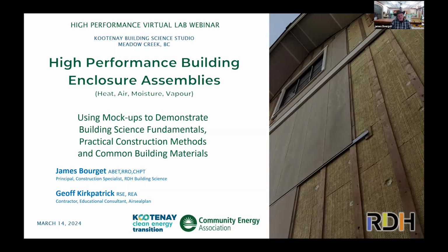I spent a lot of time education focused on different assembly types. And right now we're focusing on moving forward with higher performance assemblies and trying to think about how do you build these R25, R30, R35 type walls rather than the straight up 2x6 wall assembly. We're going to look at that today using some mock-ups to demonstrate some of the building science fundamentals, some practical structure methods, and some common building materials.